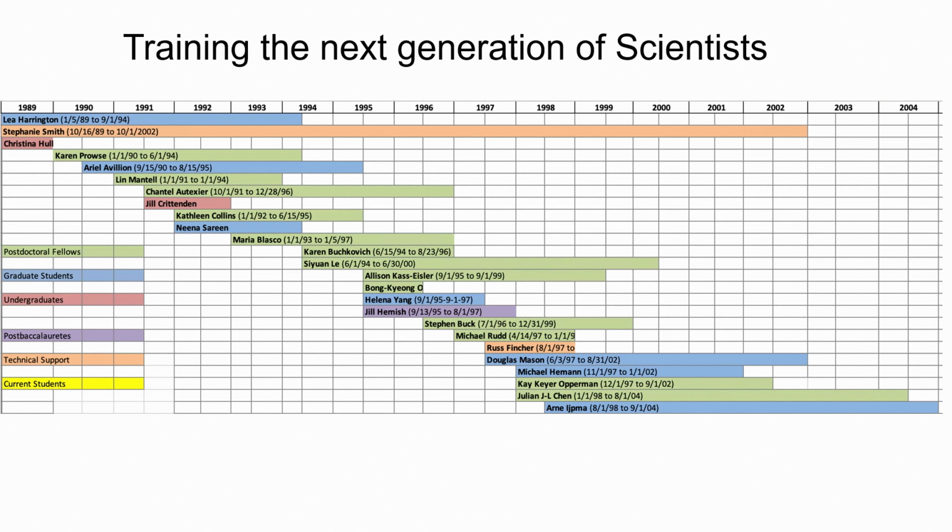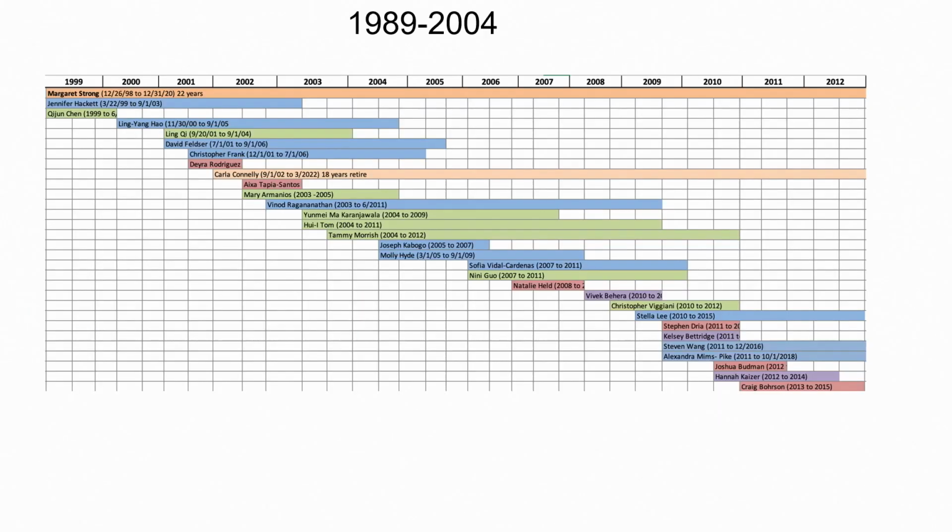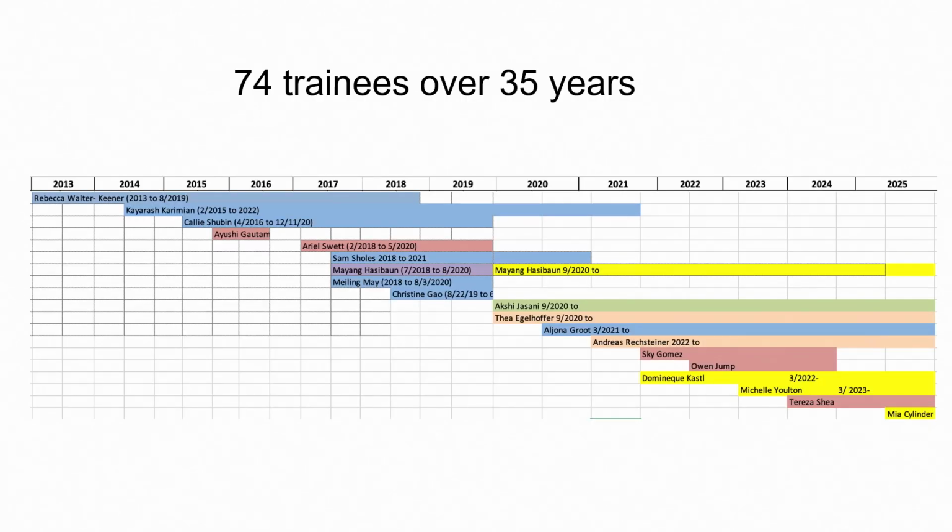Let's see, Kathy Collins is a professor at UC Berkeley. Michael Heeman is a distinguished professor at MIT. The list goes on. David Felser is a professor at University of Pennsylvania. Chris Frank is a professor at the University of Minnesota. So a number of people over the years. These are the scientists that are going to be making the next discoveries, the most important discoveries to bring us forward to understanding health, disease, and other things that we can't even imagine.